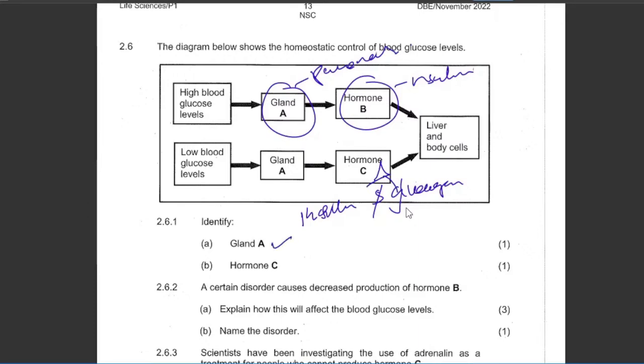Gland A, pancreas. Hormone C, glucagon, because it's about low, so we need it to rise again. Certain disorder caused by decrease in production of B, yes, it is diabetes.